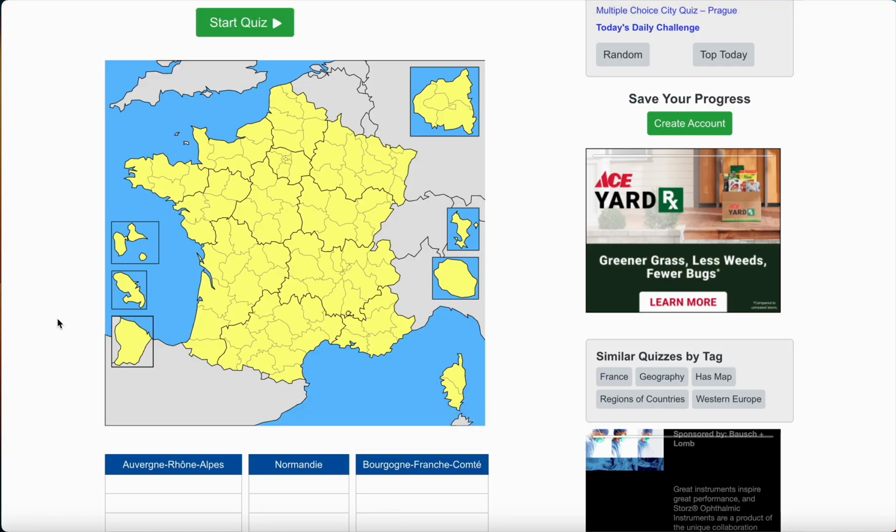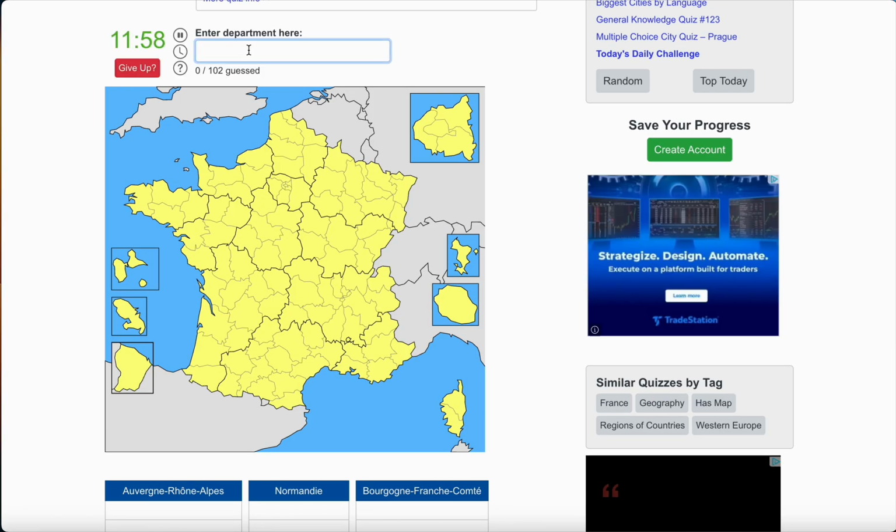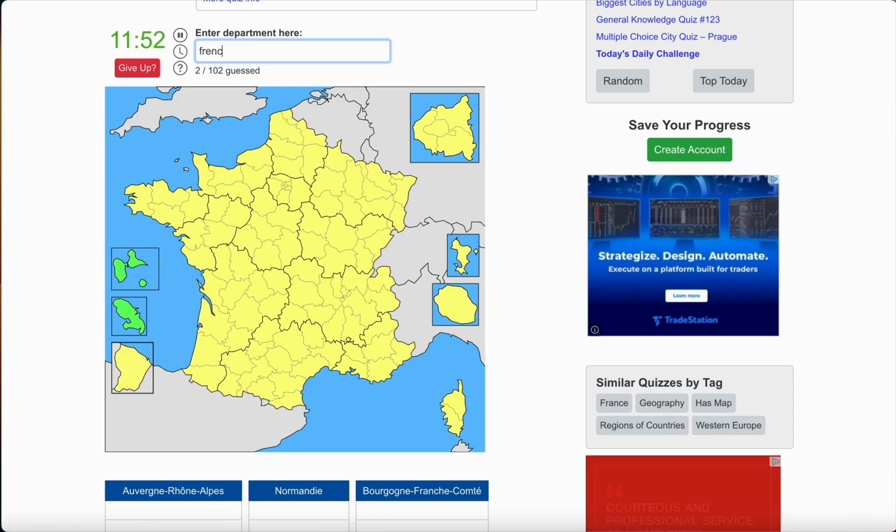Next, I am doing the French départements. So let us begin. So let's start with the overseas territories. Guadeloupe, Martinique, French Guiana, and we got Mayotte and Réunion. Let's get Corsica now. We have Corse-du-Sud and Haute-Corse. And now we go to mainland France.